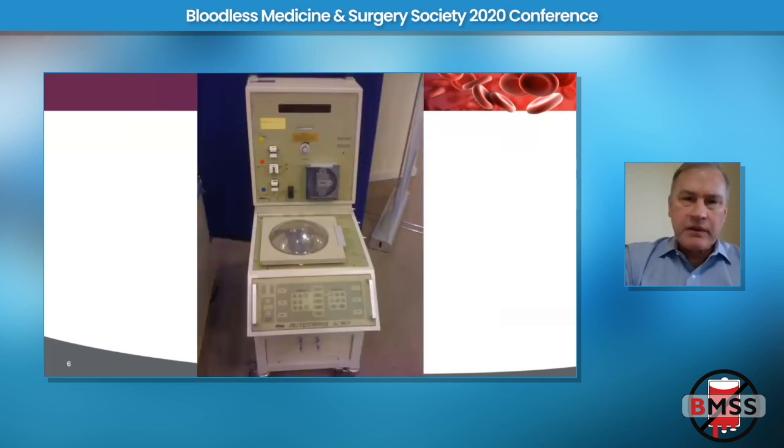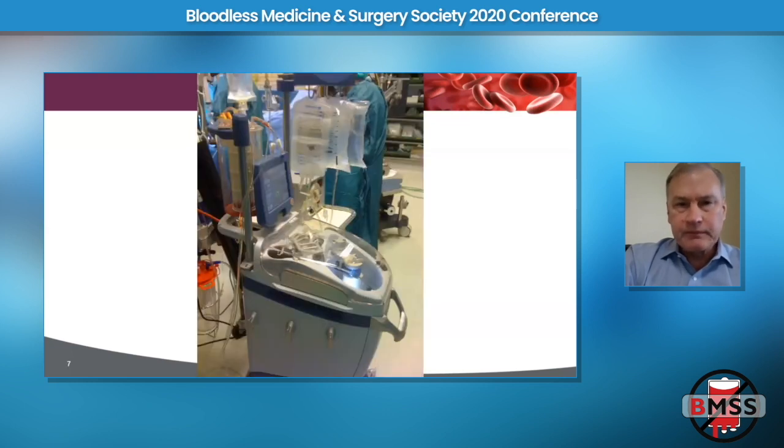Subsequently, there was the development of these washing machines where the blood was collected, concentrated through centrifugation, and then washed with saline. And this is the new fancy high-tech device that we use in our operating rooms. This machine is manufactured by Sorin. There's also machines manufactured by Fresenius, Medtronic, and Haemonetics.